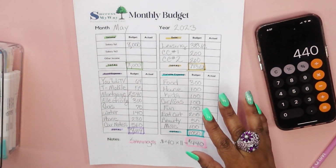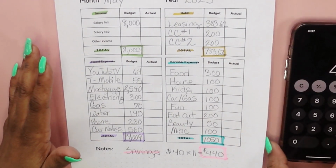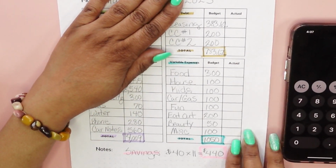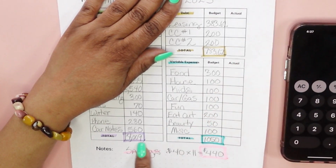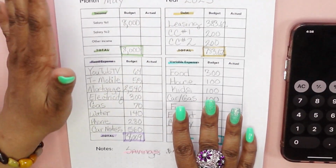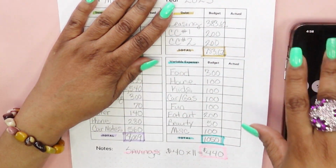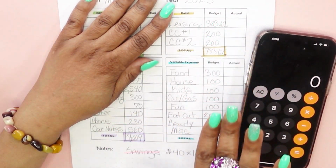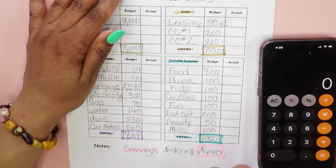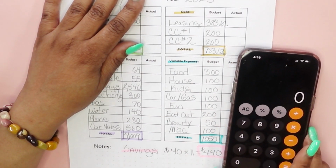All right, so now it looks easier for me to manipulate with the colors. So now what I'm going to do is I'm not going to think about the income. These are all like outcome, the things that are going out. And this is part of my cash flow. This is cash flowing in. This is cash flowing out. Okay, so now I'm going to calculate all the cash that's flowing out. I'm going to calculate debt plus fixed expenses plus variable expenses plus savings. So let me calculate that.